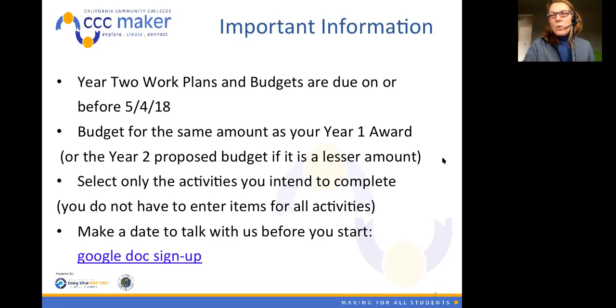I think so. I think we've got a pretty ambitious group of colleges here, and if anything, what we've discovered over the last year is that you're definitely putting more in your work plans than you may have been able to achieve in the first year. And in a way, that's better than underestimating what you're going to be doing.